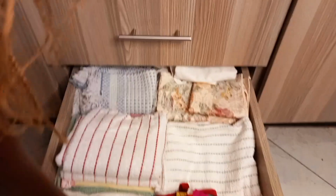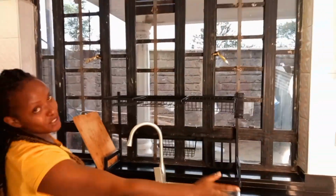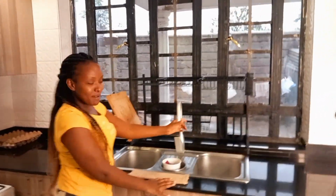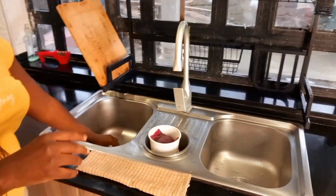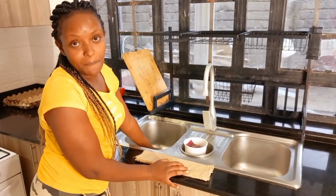Here we have the kitchen towels. Here is the sink area, and I'm loving how huge this window is. The lighting in this house is massive. And talk about a double sink. The thing I love about this double sink is that you can pour any food particle here, and this one is going to trap all the food particles. So you don't have to worry about your sink blocking.